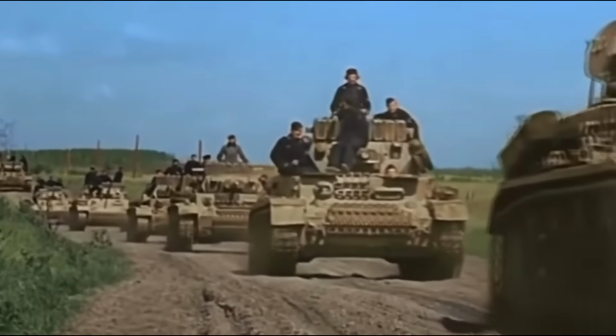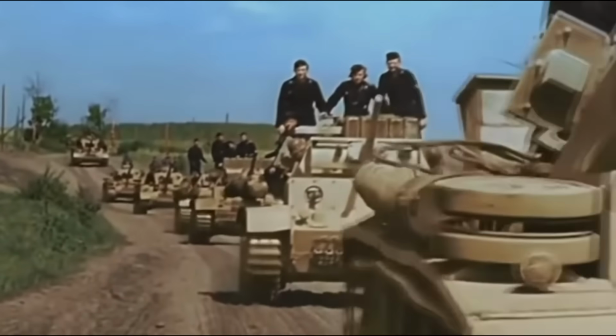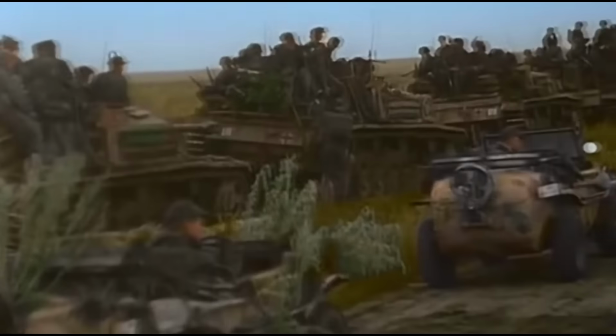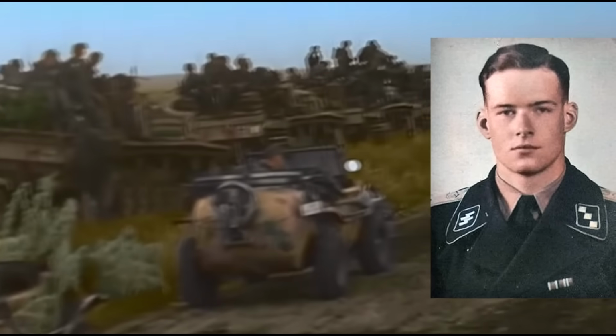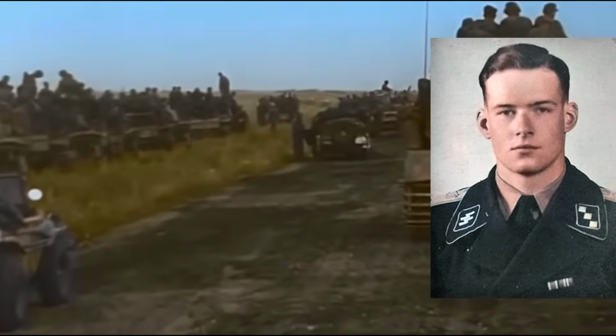Ribbentrop, son of the German foreign minister, was one of the oldest men in the Hitlerjugend Division at only 23 years of age. Ribbentrop was a veteran of the Eastern Front, having participated in both Manstein's counteroffensive at Kharkov in February 1943 and the Battle of Kursk, fighting in the Leibstandarte Division. It was during these combats where he won the Knight's Cross.